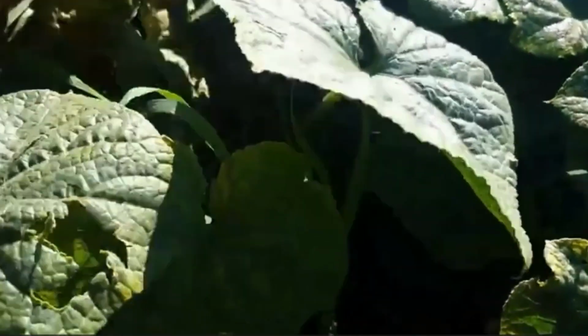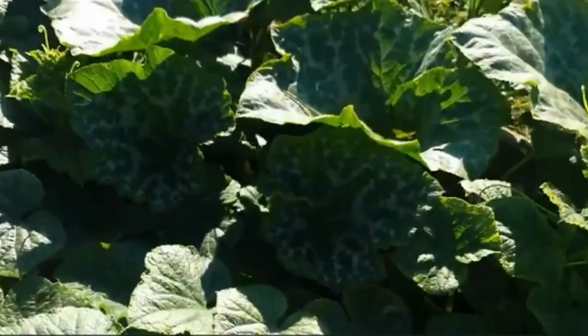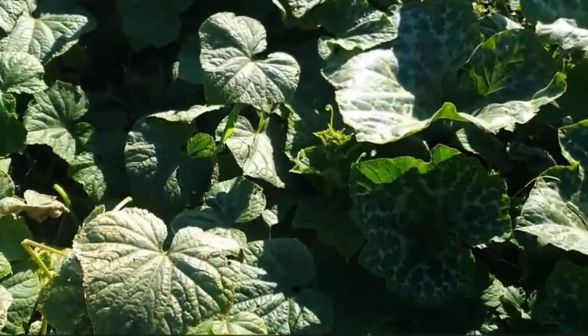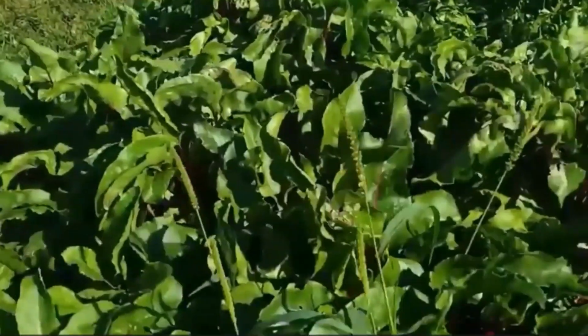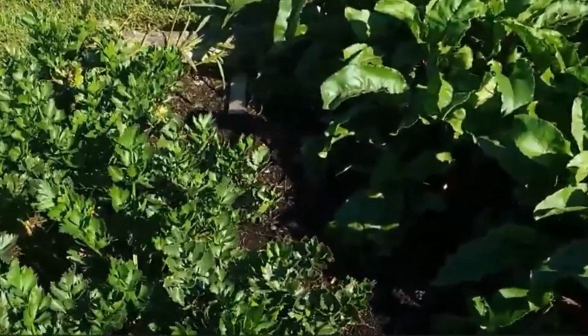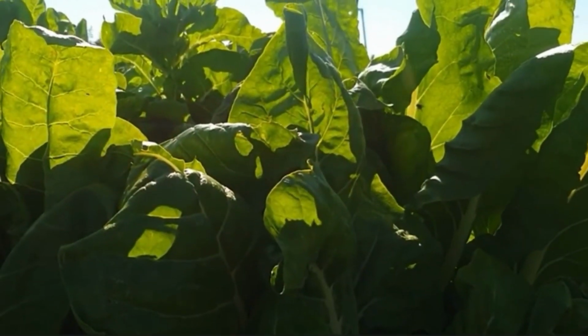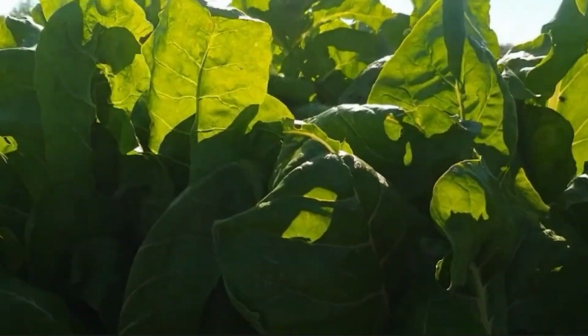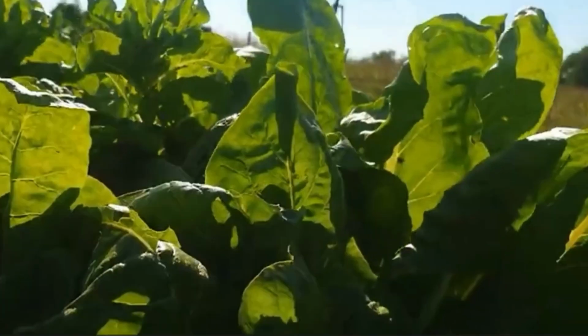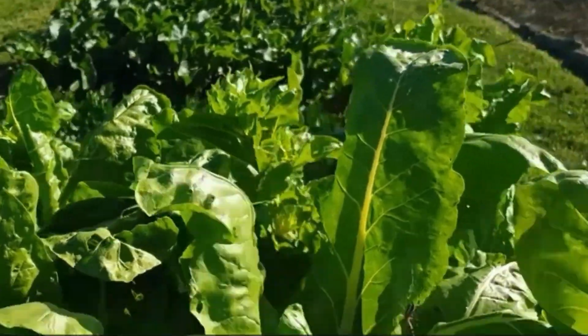Now the whole idea of the channel is to show you that you can do exactly the same as us, but you don't have to go through the first 2 years of the process that we've just done, because we had just bare soil here. Look at these beetroots, multi-sown, celeriacs, and chard. So the idea is to show you how to do this, how to grow them, how to nurture them, look after them, keep the pests down.